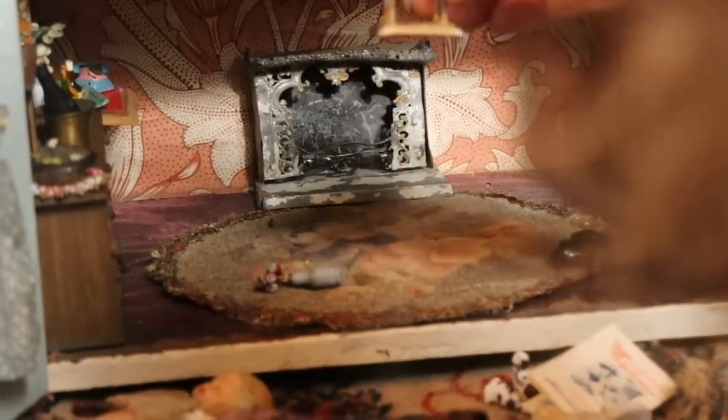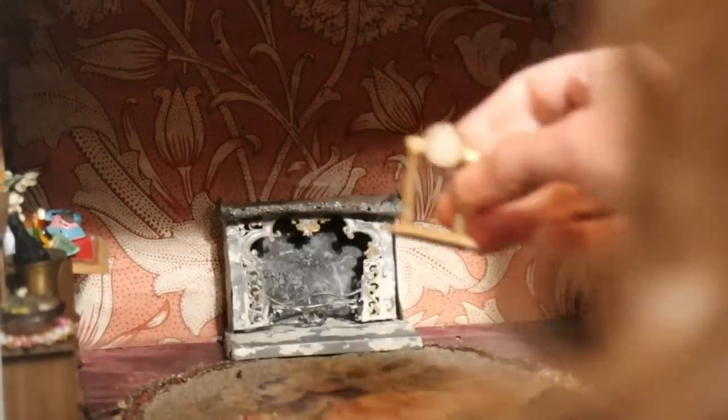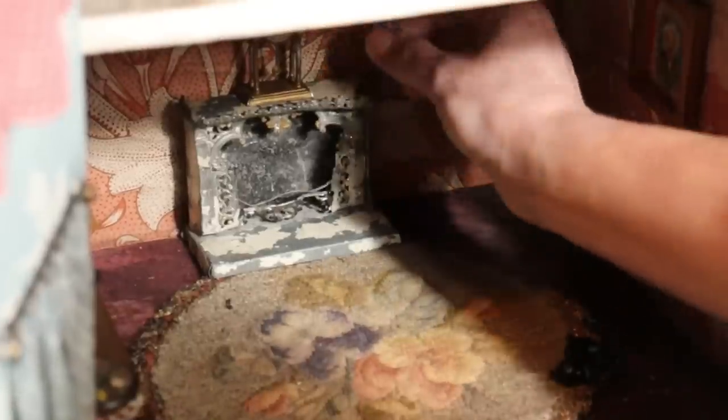This is a clock that we got in a lot. Did we ever show that lot? No, we haven't shown it yet. Oh, well, this is the clock out of it. This lot? Did you show this lot? Nope. We've got a lot of unboxings to show. Yeah. Why don't you stay?